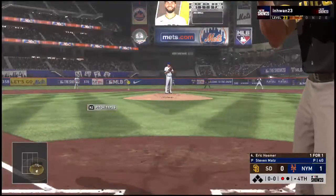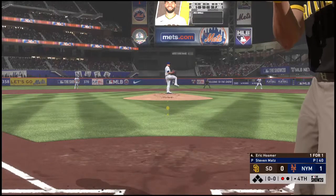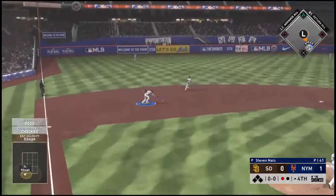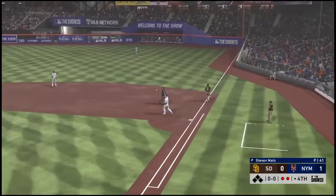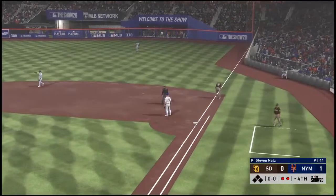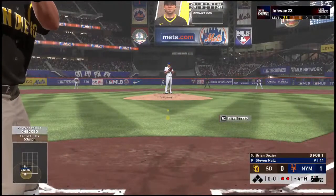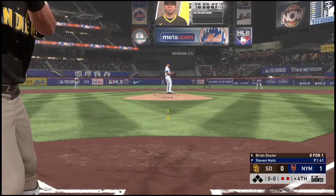Eric Hosmer to the plate now, 1 for 1 after a single his first time up. Tried to check his swing there as this is hit to the left side. On to first, and that is 2 quick outs to start the 4th. So bases are empty here with 2 gone, and that'll bring up the power hitting second baseman Brian Dozier.